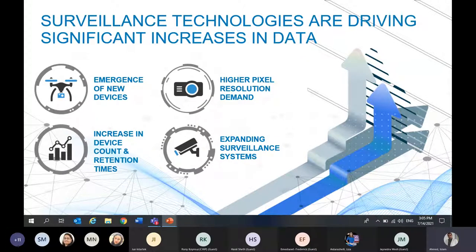And when we talk about a huge increase in data, we talk about a huge increase in the need for storage, how big the storage is, and how capable the servers are to process all this data. So that was the first trend, the emergence of new devices.